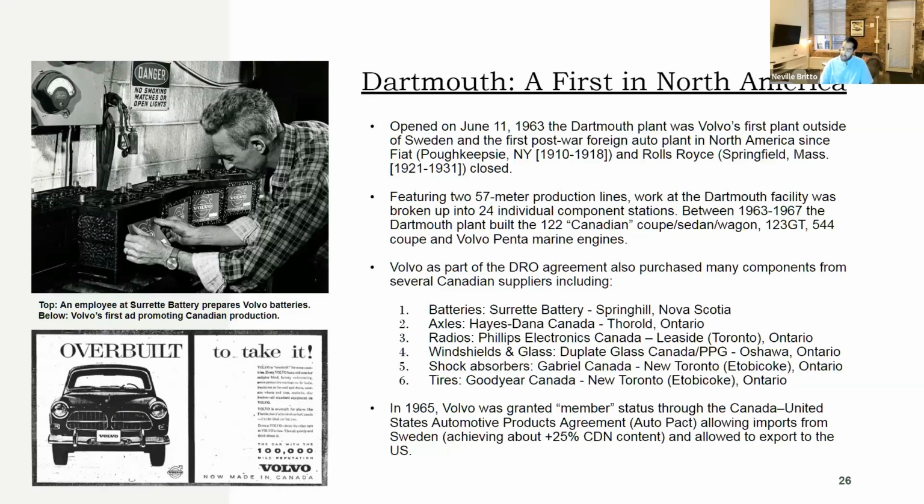And by 1965, the next chat in the series will cover this in more detail. But the Canada-US Automotive Pact, or Automotive Parts Agreement, actually allowed Volvo to participate and export their cars. It was a huge win for Volvo. At the time, it was the only foreign automaker in Canada that was granted acceptance into the pact. Next slide, please.